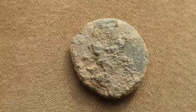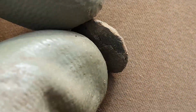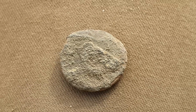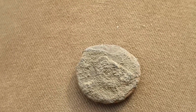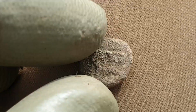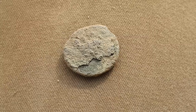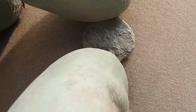Can't do a lot about that, can I really? So I don't think it's going to clean up at all, but I'm still pleased to have found that. So I'm pretty sure that's the second Roman coin from this little area of the field. So that's good to know. So I'm going to keep going. Something else may turn up. Yeah, crumbly, but still pleased to have found it. Let's just carry on. I thought this was going to be another button actually, but I'm pleased to say it's not. But like I said, I'm pretty sure that's not going to clean up.